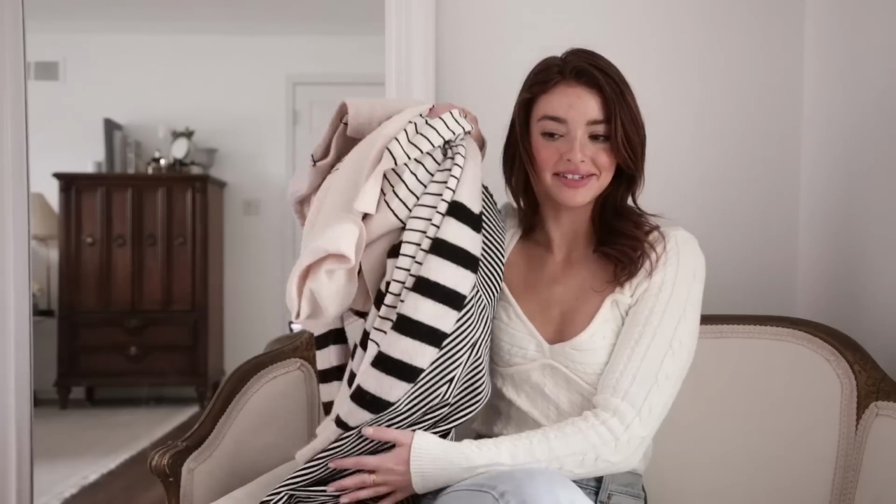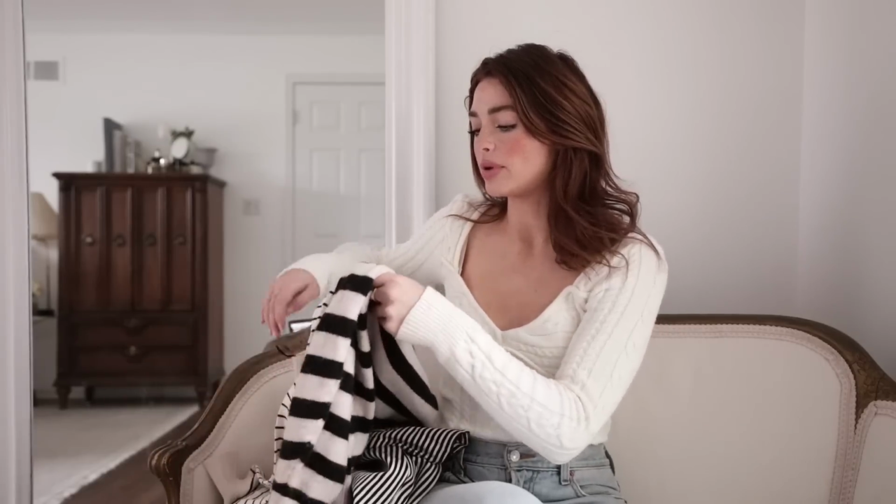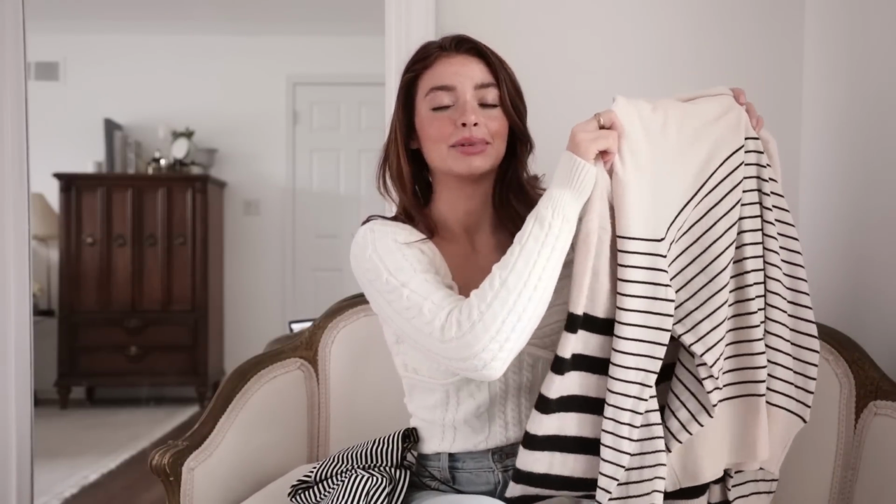Okay, so the first one we've got is the black and white stripe, or just any stripe in general. We've got a big old stripe moment going on. I've been buying all of these striped sweaters for the end of winter and beginning of spring, just because I really sense the stripes coming in strong.